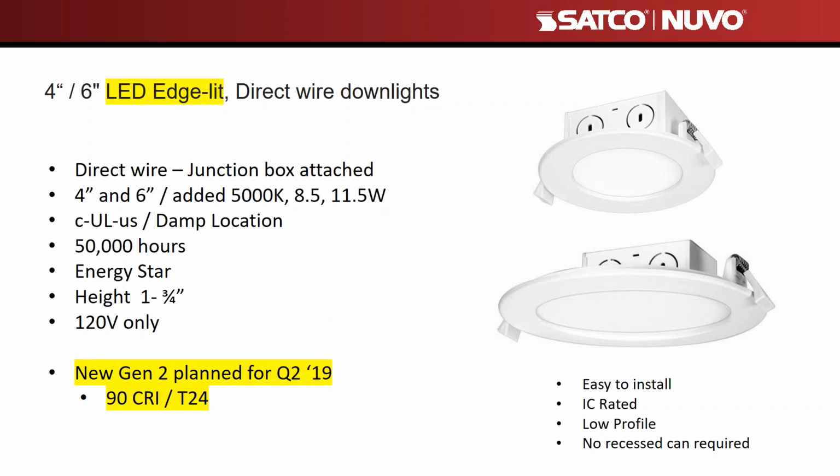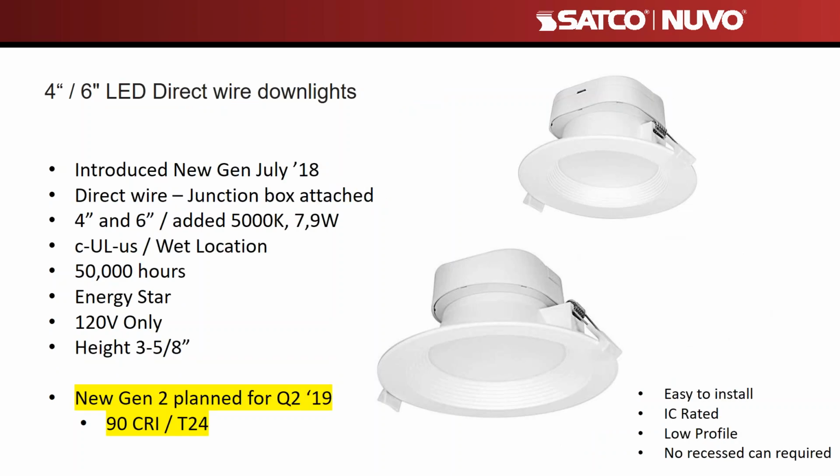And all of our downlights are 120 volts only, except for our commercial downlights, which I'll get to a little later. Again, this is ease of installation. No junction box needed. No can assembly needed. No brackets. Cut the hole to the right length, wire the fixture into the integrated junction box that sits on top of the module, and then place the module up into the hole with the hardware, and you're done. So that's why we call it direct wire. It is truly a direct wire with no other hardware needed. So first category, edge-lit. Second category is direct wire downlight, non-edge-lit.